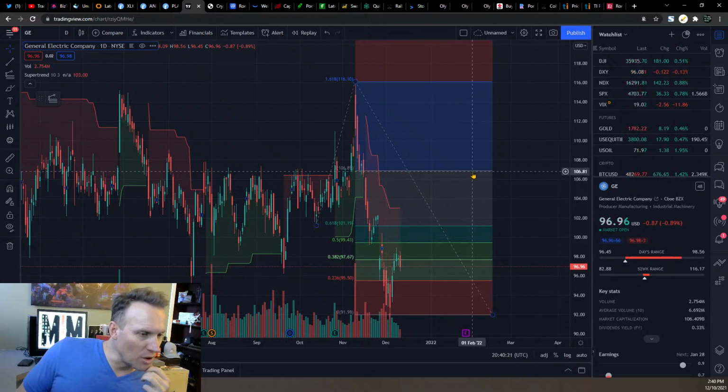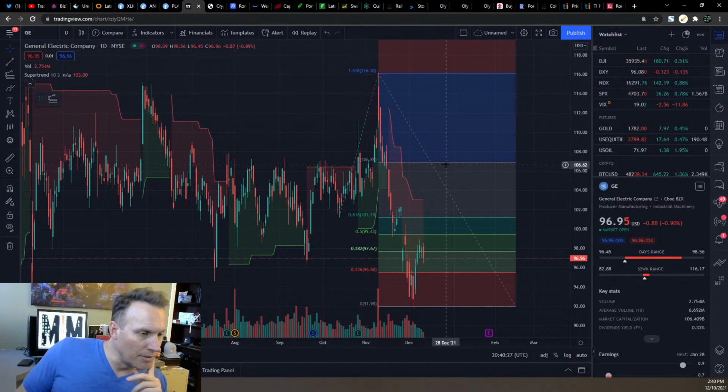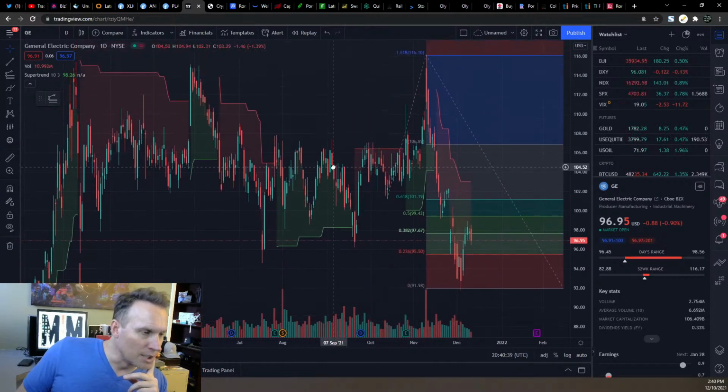It's a good little range. This is pretty well defined Fibonacci. And then 106. And after 106, your next price target's 116. If it does beat 116, look at this, it goes to 131 very, very quickly. So not the worst trade.